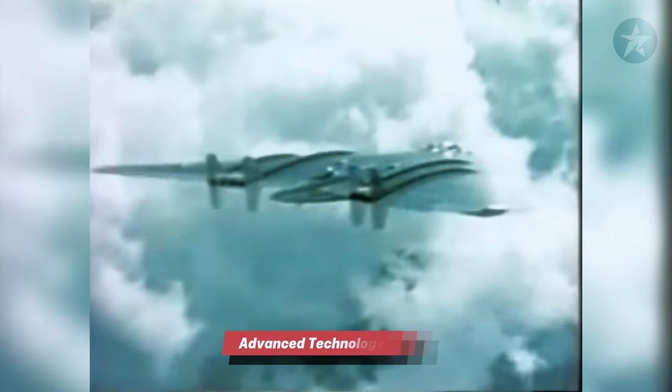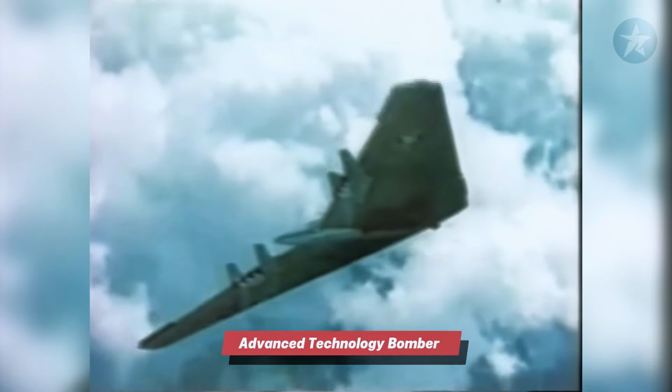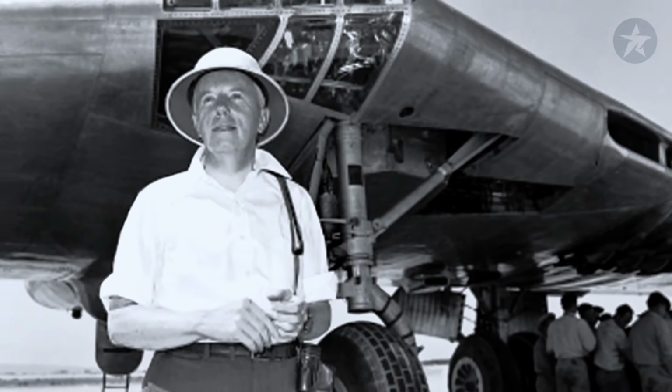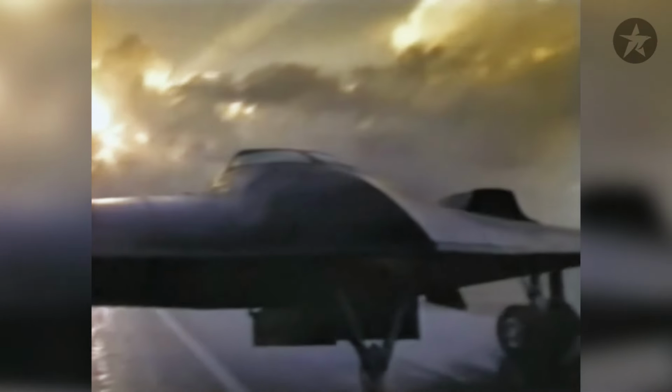So, the Advanced Technology Bomber, or ATB program, began in absolute secrecy. Northrop, working with Boeing and Hughes, proposed a radical flying wing design, a shape so unconventional that many once believed it was impossible to control, until computerized flight stabilization made it a reality.